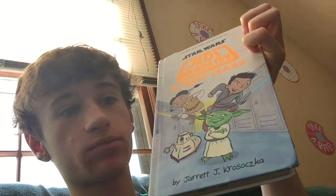So let's do a reading time lapse of this Star Wars book, because it won't take long, and I think I can time lapse the whole reading experience. I'll probably do it in one sitting. I'll get whatever I need, and I'll start reading, I guess.